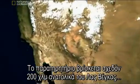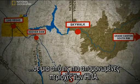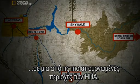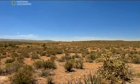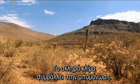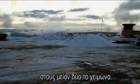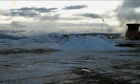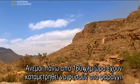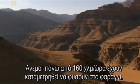The Skywalk is located almost 200 kilometers east of Las Vegas, in one of the most desolate areas of the United States. A harsh climate contributes to the isolation. Temperatures range from 46 degrees Celsius in the summer to -2 degrees Celsius in the winter. Winds over 160 kilometers per hour have been measured, blowing through the canyon.